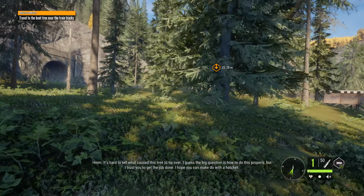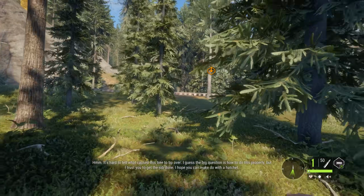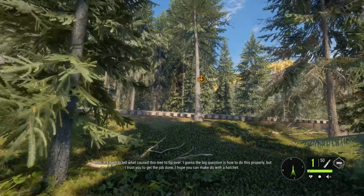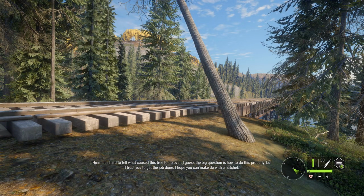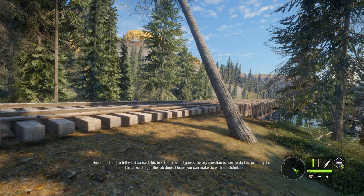It's hard to tell what caused this tree to tip over. I guess the big question is how to do this properly. But I trust you to get the job done. I hope you can make do with a hatchet.